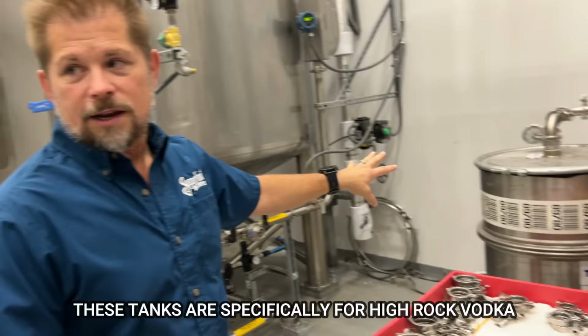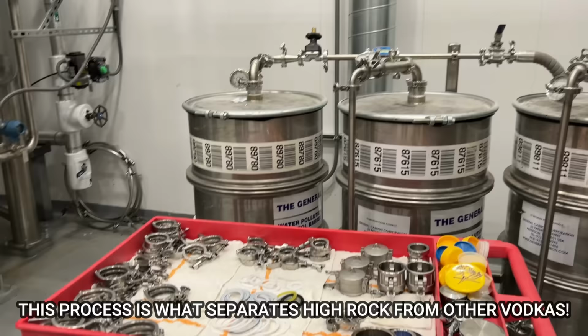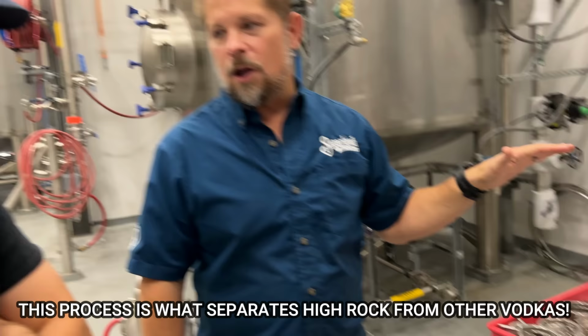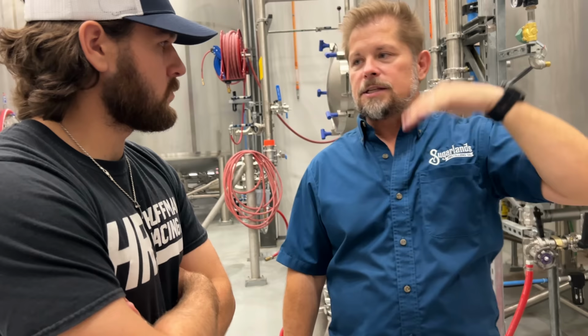Okay, that final step is we're pumping it through these tanks. And each of these tanks contains the sugar maple charcoal and the coconut fiber activated carbon. So you just pump it through really slow so it has a lot of contact time. And that does the mellowing. And then it's going to go into one of the holding tanks, and then we're going to cut it to 88 proof, get it right on the money, and then send it to the bottling line.